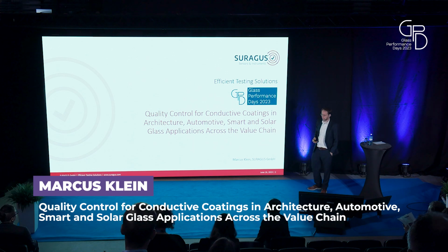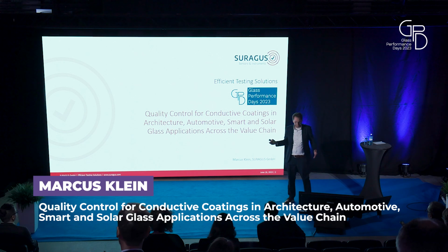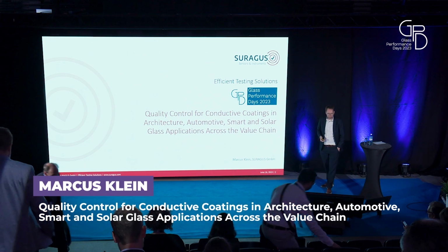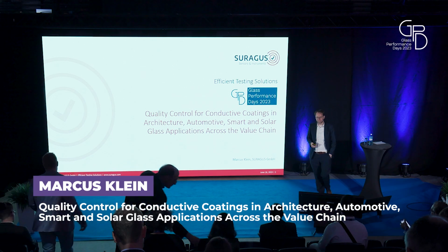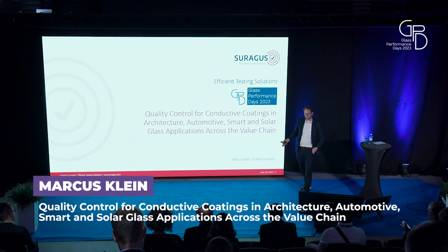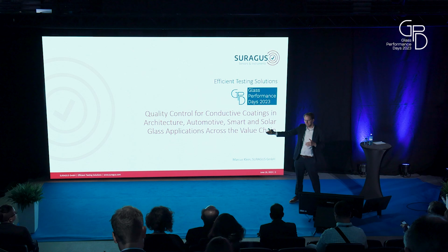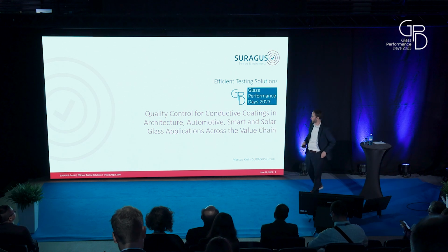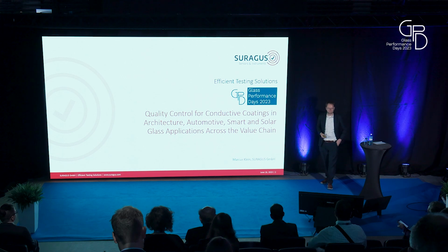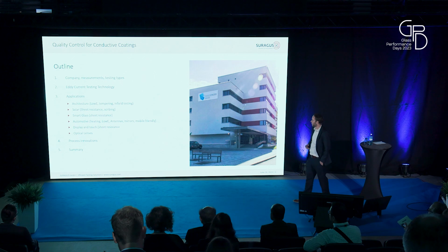The requests are pretty diverse because architecture low-E integrates into smart, into solar, it's all combined, so the stacks become more complex, and also the process options interact with each other. One layer system doesn't like to have this high heat, and the other one is the process coming later. So there are different requirements which interact from topics which have been previously different and now merge into the same final glass application.